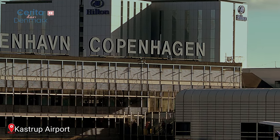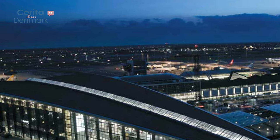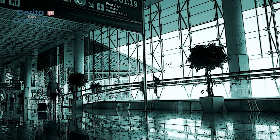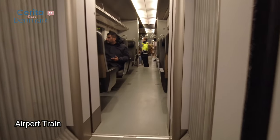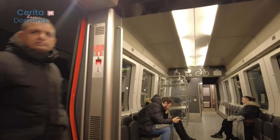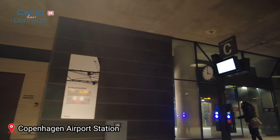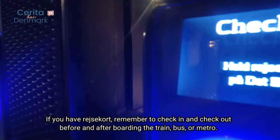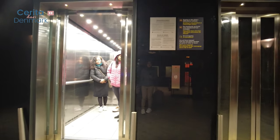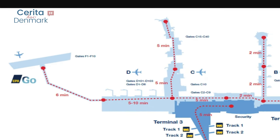Copenhagen Airport, also known as Kastrup Airport, is the main international airport serving Copenhagen and the surrounding regions. It's located just 8 kilometers south of Copenhagen city center and serves more than 30 million passengers annually. The airport is divided into three terminals, with Terminal 3 being the largest and most modern.